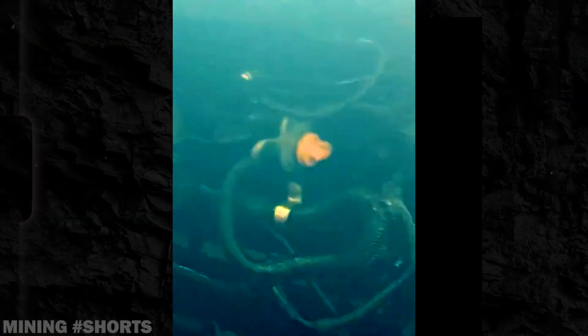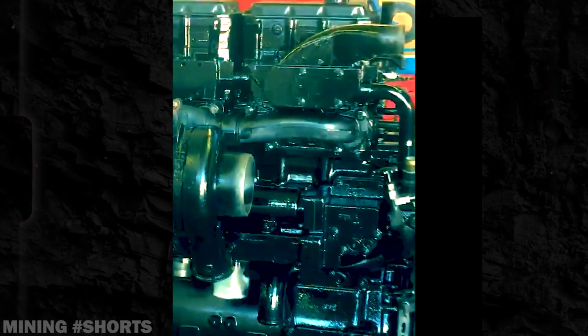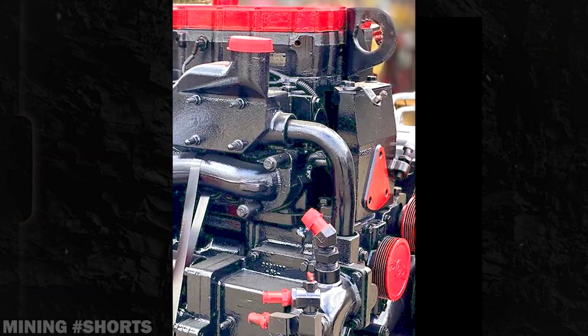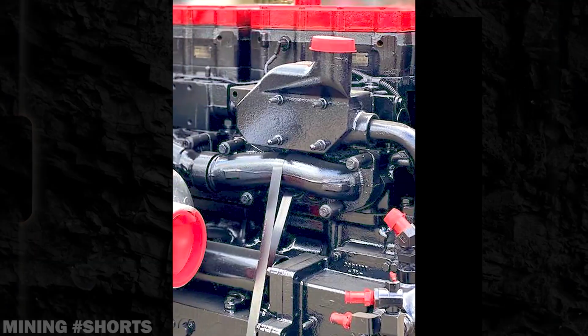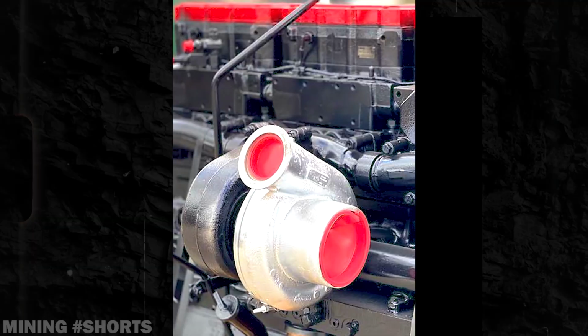In 2001, the X Series replaced the N14 when emissions regulations passed by the EPA made the amazing piece of engineering pretty much obsolete. Gone but not forgotten, the Cummins N14 is by far one of the most reliable engines ever manufactured.